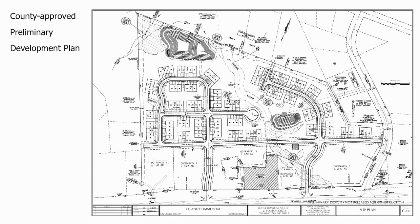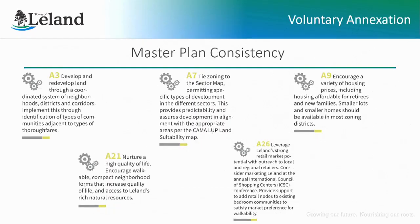It's our understanding that they are aware of the development that is being proposed, as well as the annexation and the initial zoning hearings tonight. All of the townhomes are well outside of any special flood hazard area. Any development of the out parcels shown along the bottom of the screen would be subject to review by the Town of Leland, and they would need to conform with the town's planning and zoning policies and regulations.